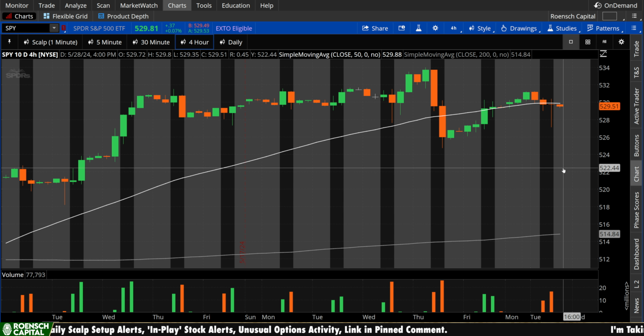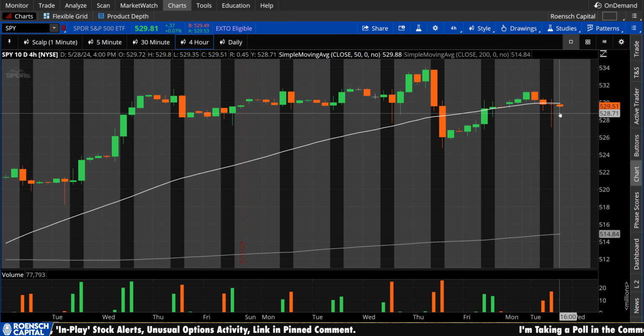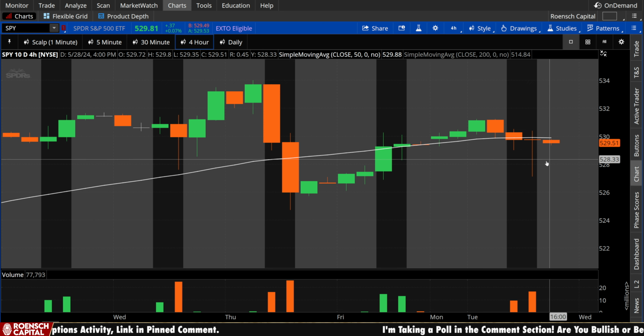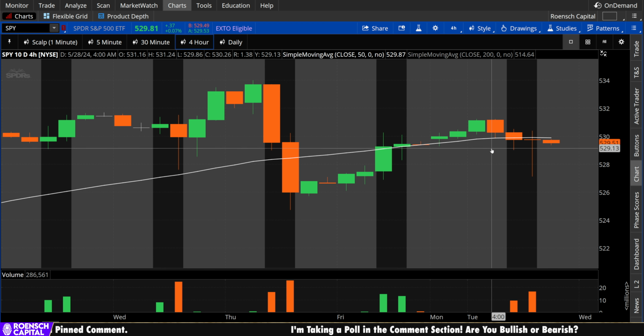4-hour chart, if we take a look, you guys remember heading into the weekend, we were barely holding on to that 50 period. Well, you have to zoom in a little more to see this. Today, we kind of barely gave it up. This is anybody's ball game. It was anyone's ball game back on Friday. Same story here today.